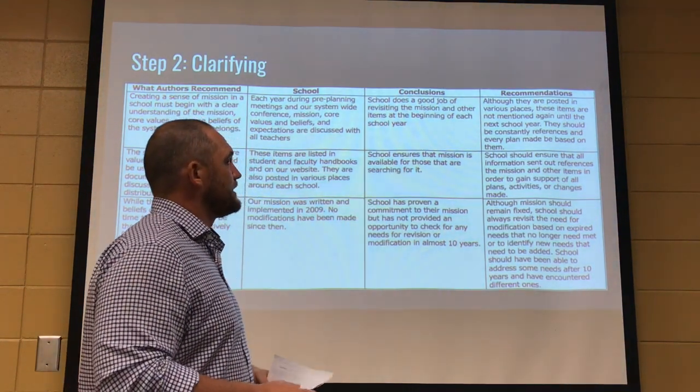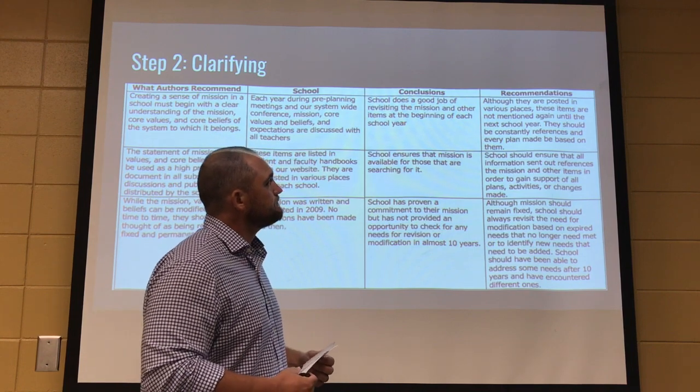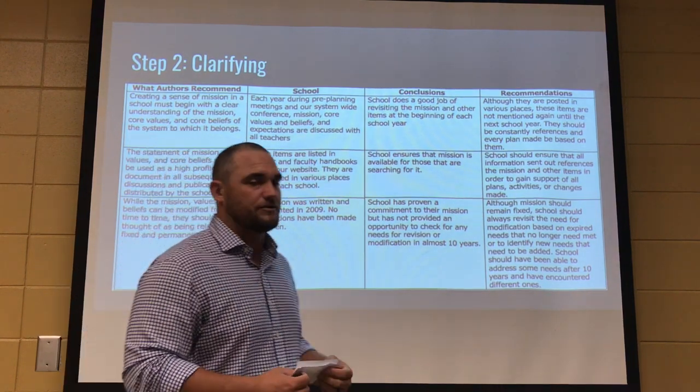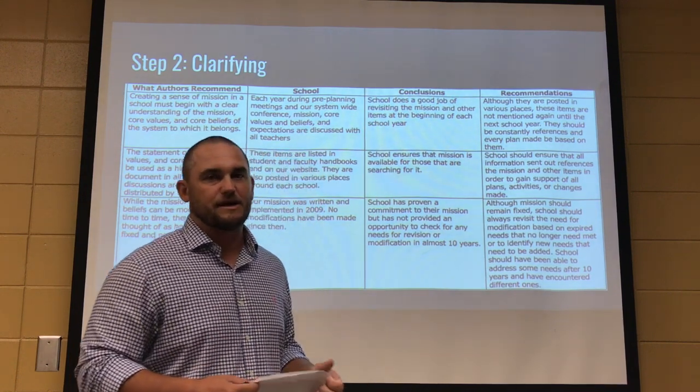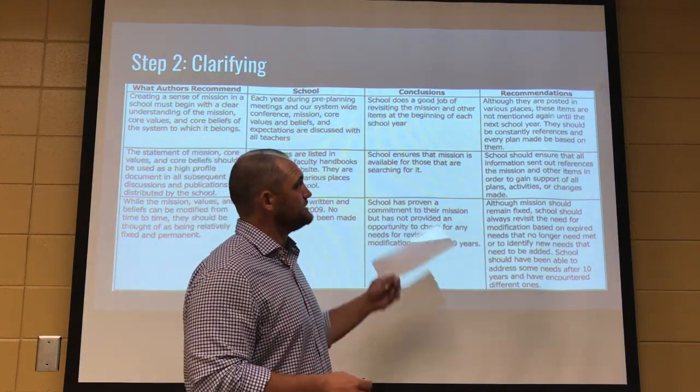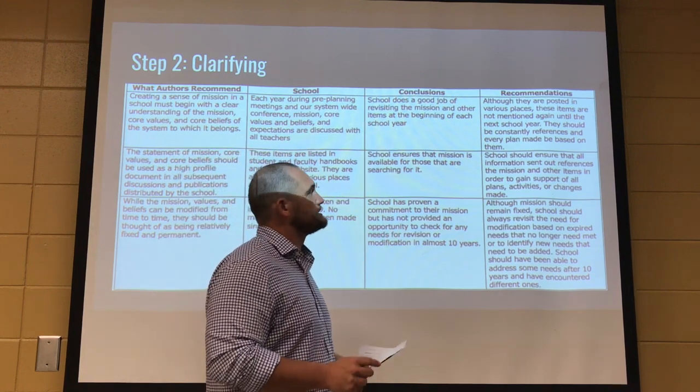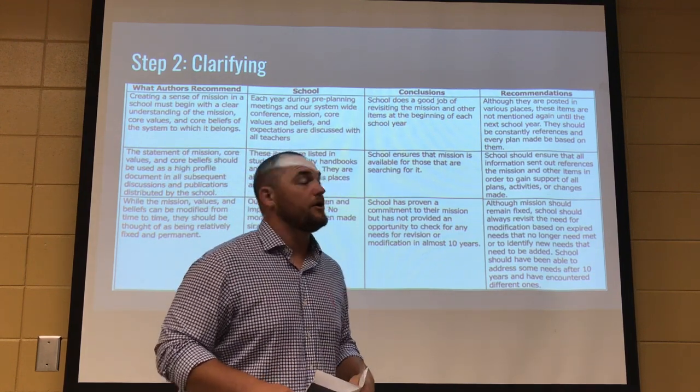To fall in line with recommendations, we think that these items should be mentioned throughout the year and in everything that is done and made by the school, and not just done at the beginning of the school year. They should be constantly referenced, and every plan should be made based on them.